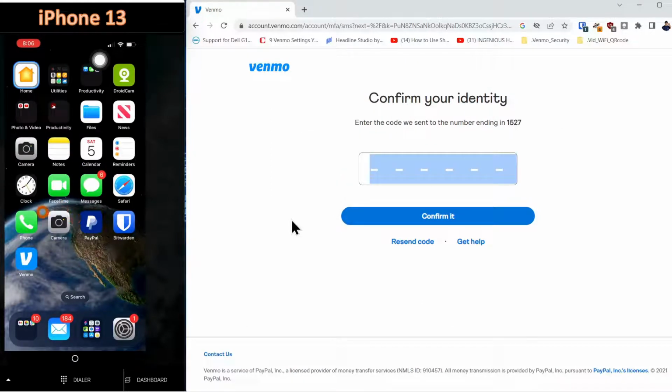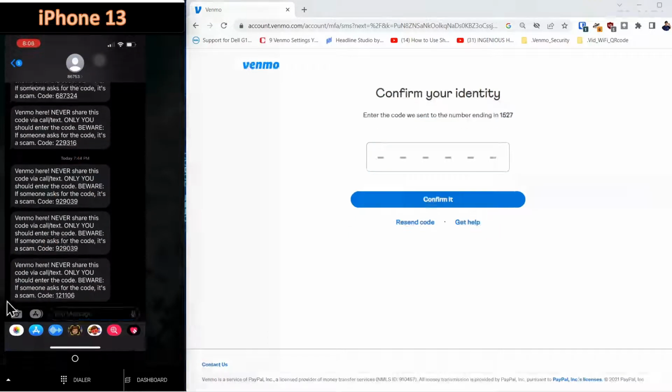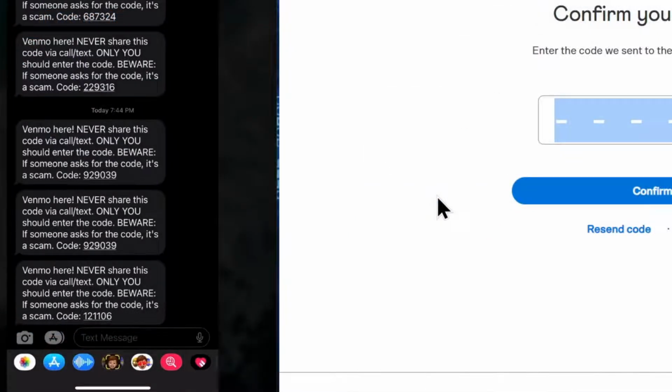So we come over here to the device linked to the account, go into the messages, and this is extremely important. Of course, never share your code or text. If someone asks for the code, it's a scam. Always, any type of phone verification, if someone calls you and wants the code that was sent to your phone, never, ever give that to a person. If you lose the phone, you won't be getting the codes and you won't be getting access to your account.